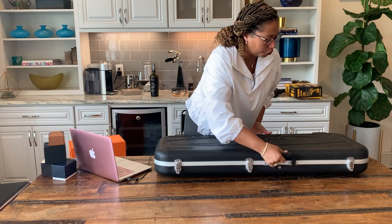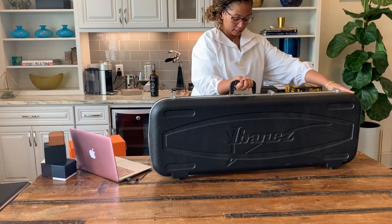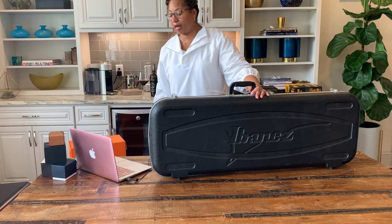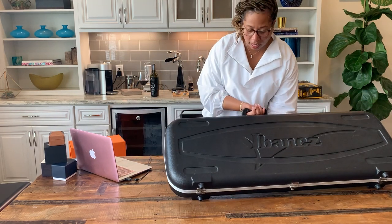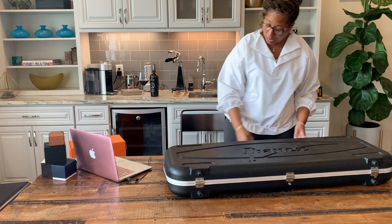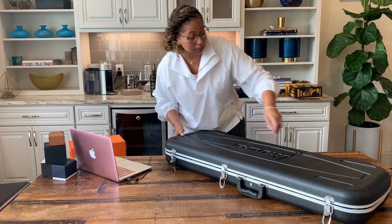Okay, so this is a guitar case. This is a hard shell guitar case here. And this hard shell guitar case is by Ibanez. I'm gonna show you this here. Okay, I'm gonna try and open this. Let me spin this around so you guys can see.